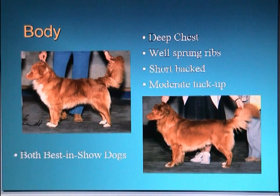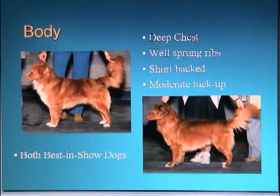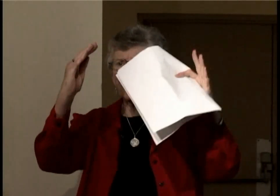Body, two different types of dog, both of them best in show dogs. The dog on the left I could have done with just a slightly shorter loin on him. But they're deep-chested, both of them have well-sprung ribs. That means that the ribs are coming out not round like a barrel, but with a good curve in the ribs, giving plenty of good room for the heart and lungs.